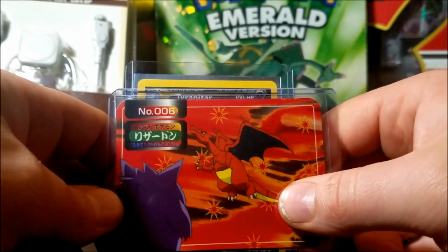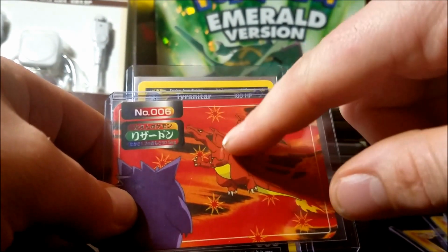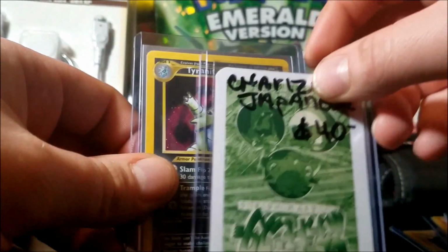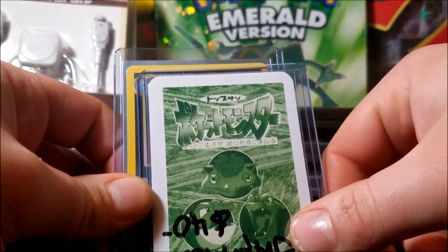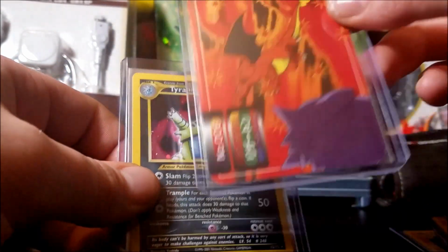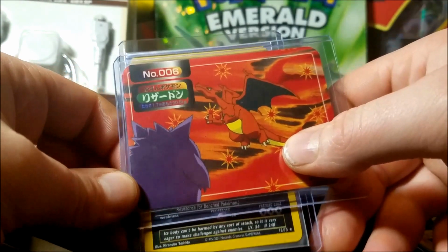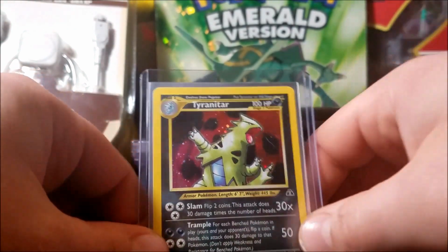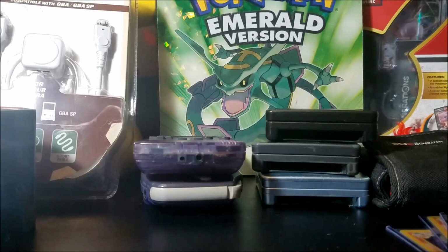We got a Japanese Charizard card. I don't remember exactly what it is, but you can tell it's really old because of the way Charizard is drawn in this. Charizard Japanese, $40. I don't remember spending $40 on it, but it's off the TV series kind of cards. I don't remember. And I ended with Tyranitar. It's pretty sweet. Well, I got two more cards.